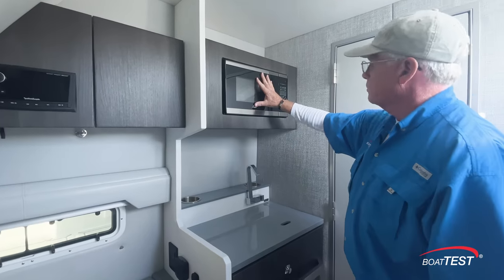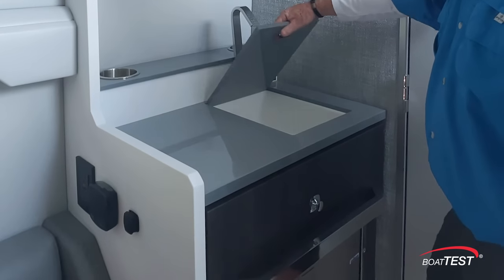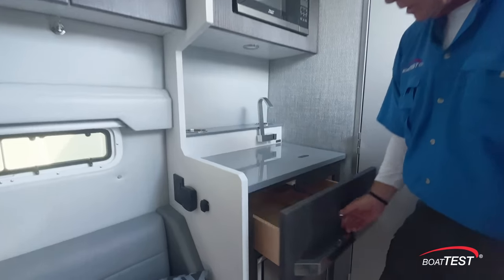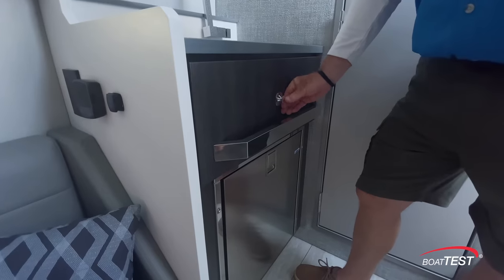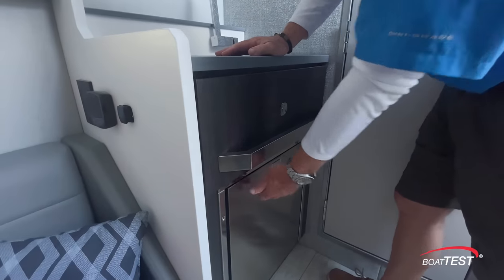The galley consists of a microwave, counter space, Corian-covered single basin sink, a storage drawer, and notice that when this is in the closed position and locked, you've got a grab handle, and then a refrigerated drawer underneath.